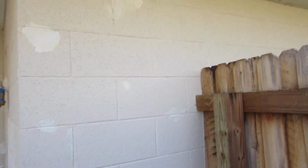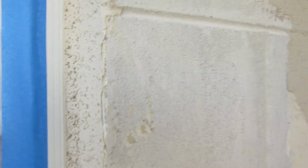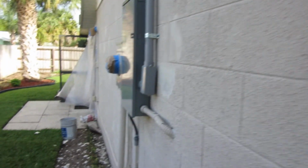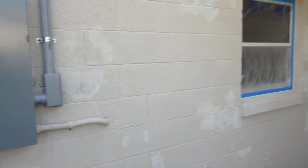Now, the problem with this is, as you're going to see, it's just coming off in sheets all over the place. We're trying to match the textures on here, but it's pretty hard. This here is just smooth block, and they just sprayed this textured coating right over the top of it. Now here you are 20 or 30 years later, and it's falling off all over the place. We came here with 4,000 PSI pressure washers with rotary turbo tips and just tried to get as much of this stuff off as we can. As you can see, we got quite a bit off.